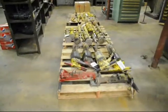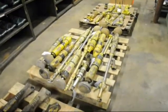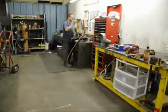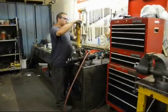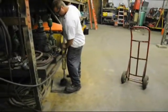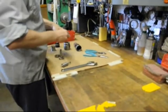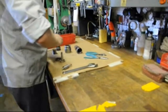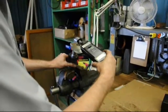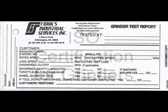We also repair pneumatic construction tools. Now our technician is repairing a pneumatic digger. Here he is shown testing a tamper after repair. Another technician is doing a repair on a grinder, then tacking the grinder to make sure it is not overspeeding and is running to the manufacturer's RPM specification. Shown here is a grinder test report that is given with all grinder repairs.